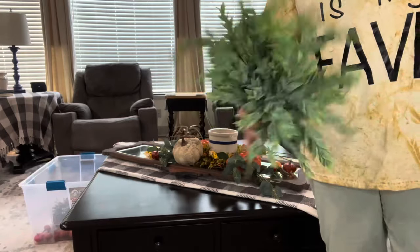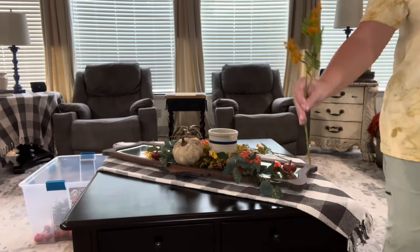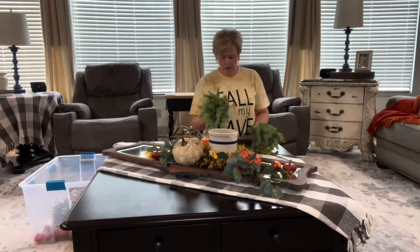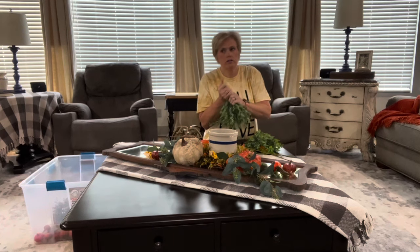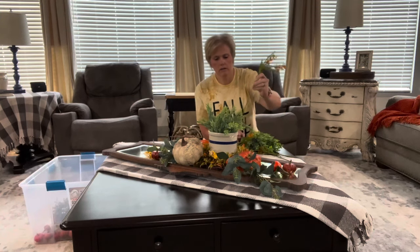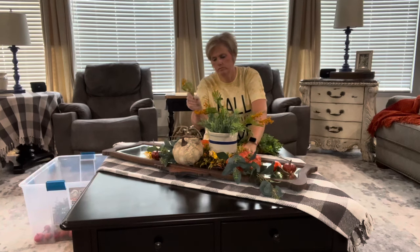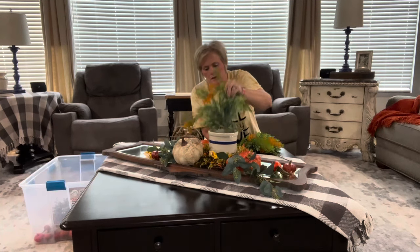These are some greenery that I had. There's two of them. And then these are the velvet little berries that I have that I love. And I'm wondering if I'm gonna need two or one of the greenery. Let's look at one first. Too tall. Maybe I can get by with one. Almost need to build that up.